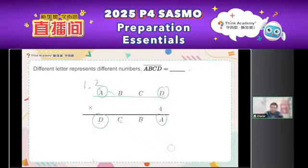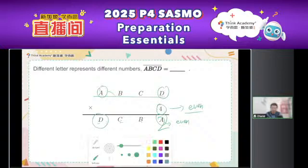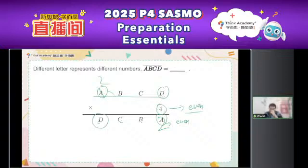As I remind you, in the final step, D times 4 equals A. Be careful. 4 is what kind of number? 4 is an even number. Even times even also gives an even. So A has to be an even number. 1 or 2? Of course, 2. 2 is the only possible number here. Well done.